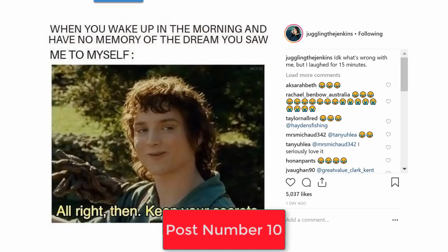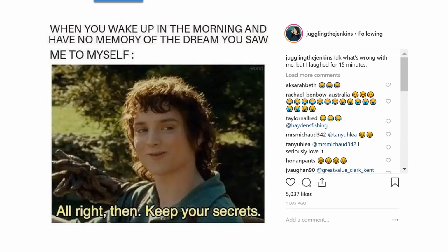Number 10, another post from Juggling the Jenkins, and a great example of memes. You can use memes as a way to entertain people. They really know who their audience is, and they know exactly how to entertain them.